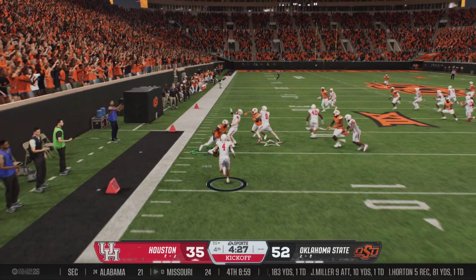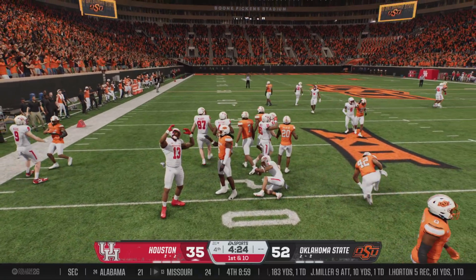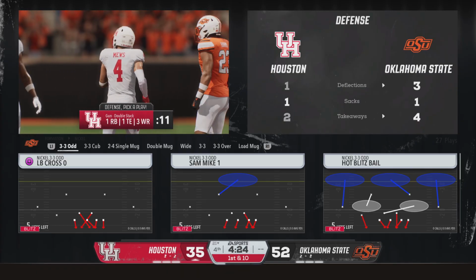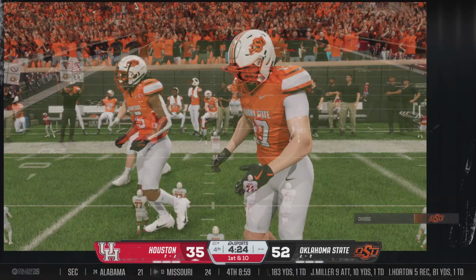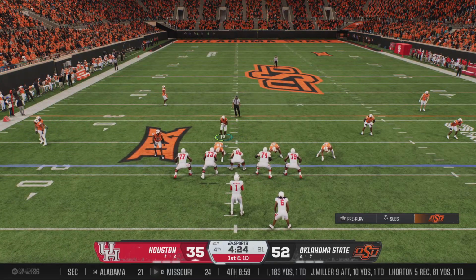He'll take the return and try to improve the field position. Not a lot of space to be found. Good hustle by the coverage team, and they stop him at the 21. Here comes the Houston offense once again. They come to the line for the first play of the drive, snapping it from the 21.